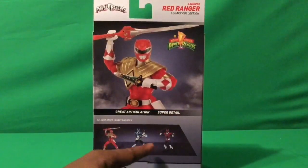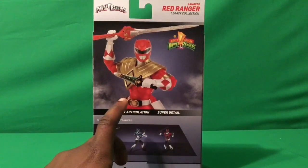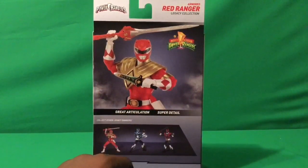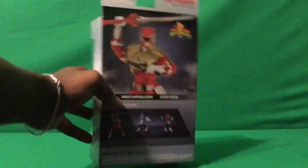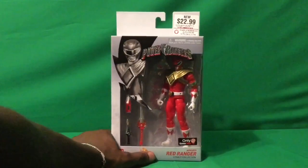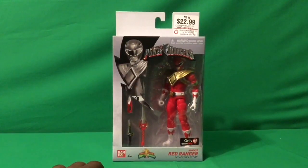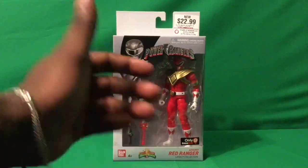It's a good figure, but if you have the original Red Ranger from the very first series of the legacy collection that they released about a year or so ago, this is really not a need unless you are a collector, aren't gonna open this, and you want it for the shield purposes, then great. But I didn't pick up the Red Ranger. I only picked up the green, because I'm moving away from that.